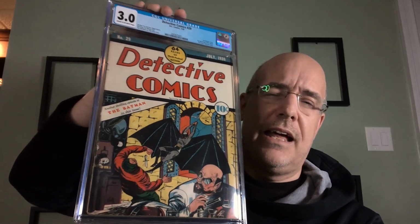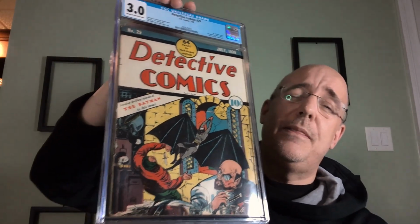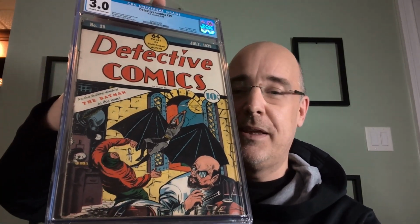I said Dr. Death in the last one. I totally made a mistake. So this is the first appearance of Dr. Death. The last one, 36, was the first appearance of Hugo Strange, which is actually a more important villain. So I apologize, and I'm not going to edit. We're just going to have to deal with that mistake, but I caught it here.